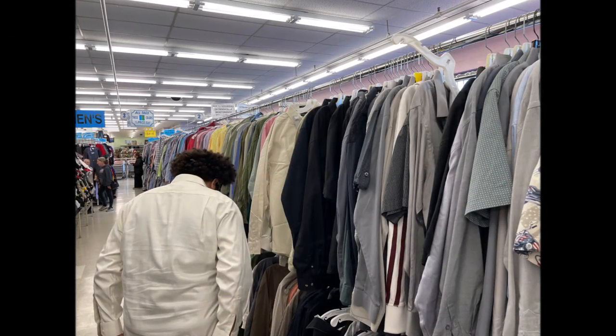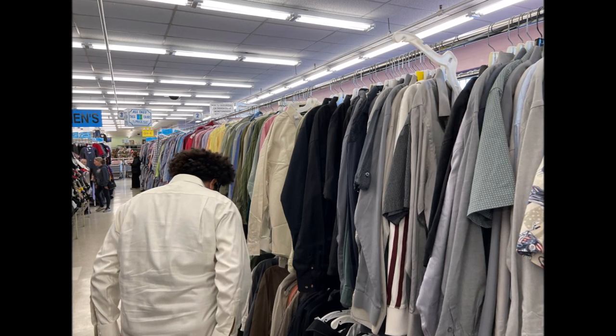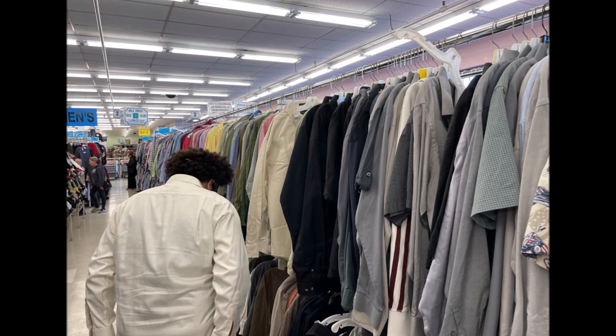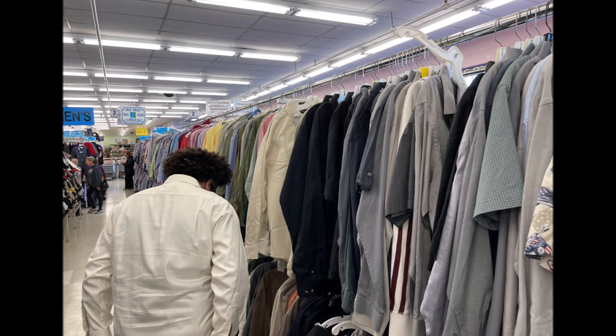And just to let you know here, I couldn't really fully videotape inside the store. Plus, we were focused on finding stuff, and I needed both hands. So you could see this is a row of shirts, and there's a top and a bottom rack. There's a lot. So he started at one end, I started at the other.